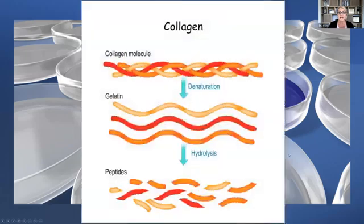So let's look at collagen. Okay, so collagen, it looks like a braid, right? But we look at the denaturation process, and this happens in the stomach. So this is required for proteins because they need to be digested. So the denaturation process of this is basically modifying the molecular structure, deactivating or untangling the collagen, okay?